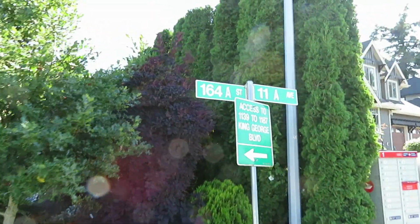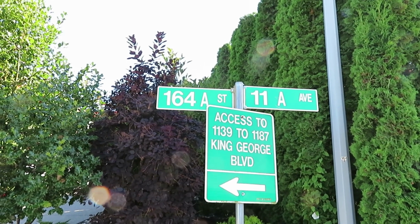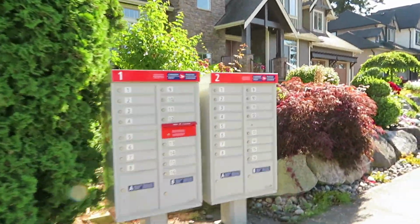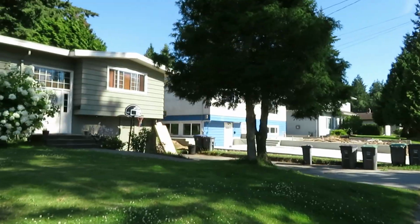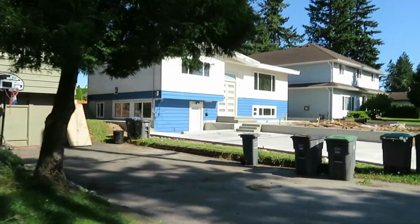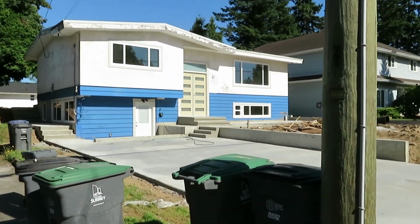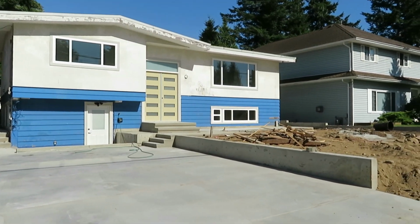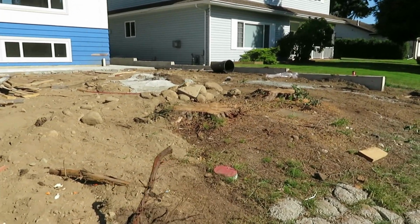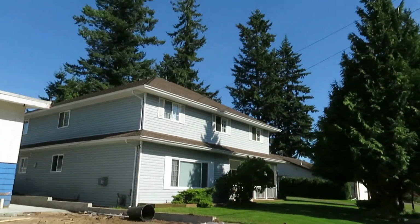Because there's a curve in the road, the street name changes. It goes from 164A Street to 11A Avenue. And this is where they get all the mail from. This house coming up now is having a lot of renovation work done on it. I saw it when it was in a really overgrown state. And they put a lot of concrete into it, built retaining walls, chopped a massive tree down, 2 trees actually. You can see the stumps there. They were quite big trees. So there would have been something like that in the distance.